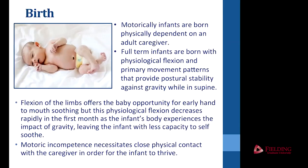I will. So when the infant is born, motorically, as Beth said, they're dependent on the adult caretaker for their head control, their postural control, the movement of their limbs. And the baby is really wonderfully made for this early caregiving and for this whole process of moving from the development of dependent to independent movement and person.